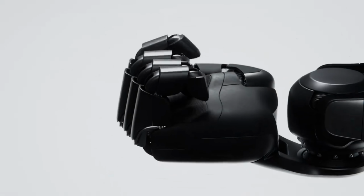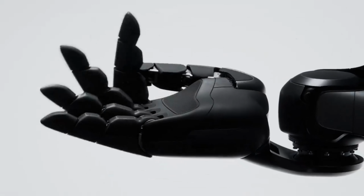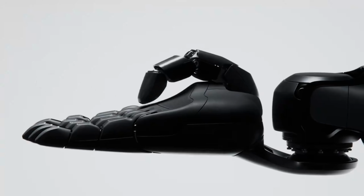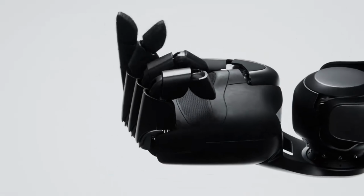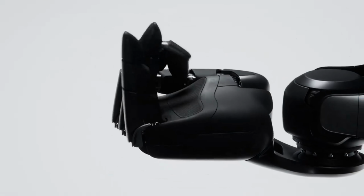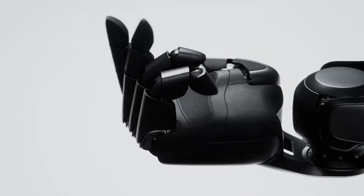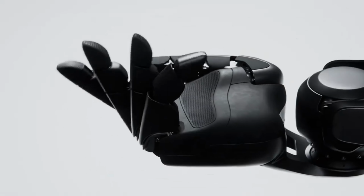Next up are the hands. Many companies developing robots claim that hands are the most challenging part due to the numerous moving parts, the need for dexterity and accuracy, and the complexity of mimicking a human hand. I read that 80% of the engineering effort for humanoid robots goes into the hands. Now, they have introduced the 4th generation hands with 16 degrees of freedom and human equivalent strength, which is fantastic. In the demo video, you could see that the robot easily moved parts around and performed impressive movements with its hands and fingers.